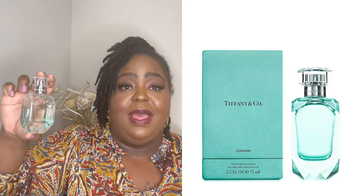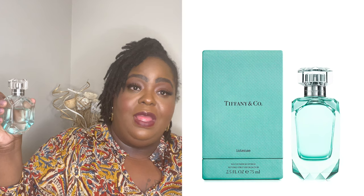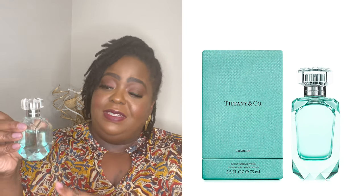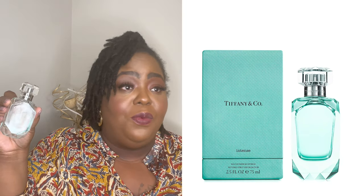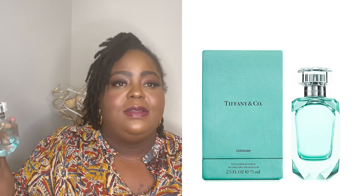Now, I'm not somebody that gravitates to silver. I'm not a silver person. I like more gold. You can tell. But just the look of this, it's so simple. It's pretty. Even if it's empty, it still looks pretty. The one they had in the store was dang near empty, but it still looked nice sitting up there with the other fragrances.